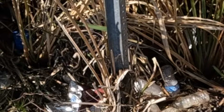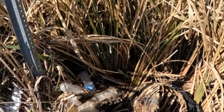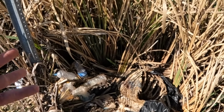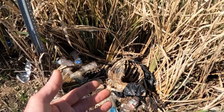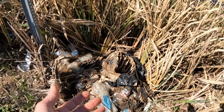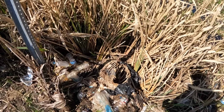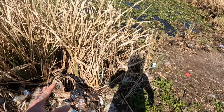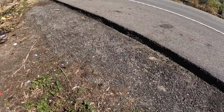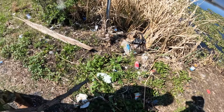Is this long enough? Maybe. I'm hung up on something, and we're looking for a stick, and I couldn't just walk past this. It's not human, but it looks like remains of something in a garbage bag. Because see the garbage bag? It's just a rotting carcass in a bin bag. Not good. Not a good look.